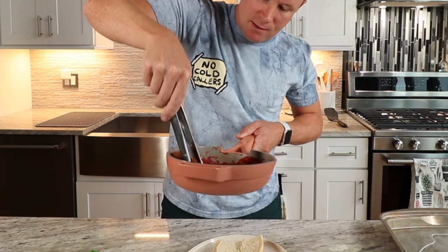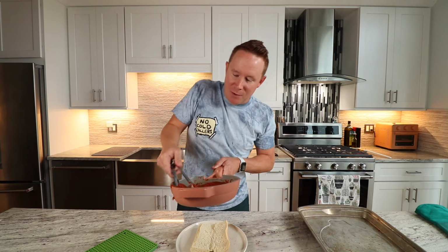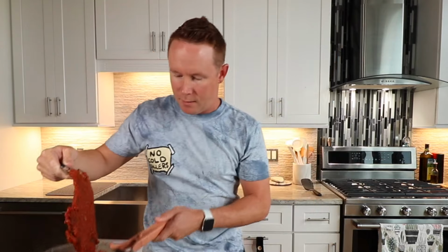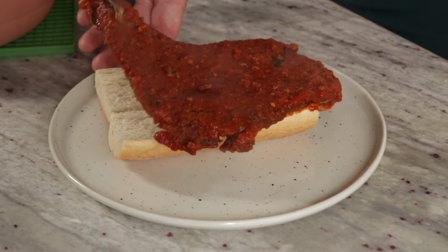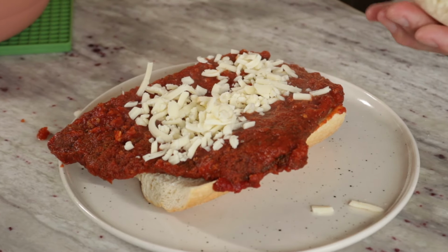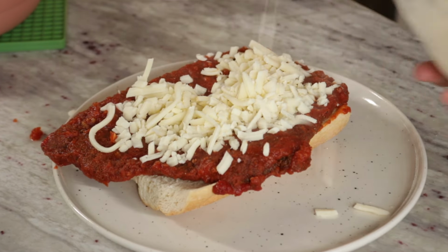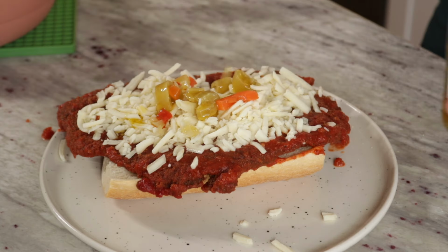Dipping this in the red sauce, AKA the gravy. Oh, it's so beautiful. Look at that, that is some thick sauce and I am here for it. I think they lay it down like this so that when you close it, it kind of U-shapes. Wow. Then the cheese. Try to do a third of this bag since we have three sandwiches. Gonna have some later. Back to the giardiniera. Go right on there.